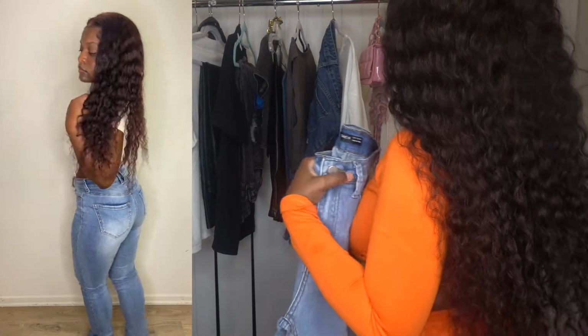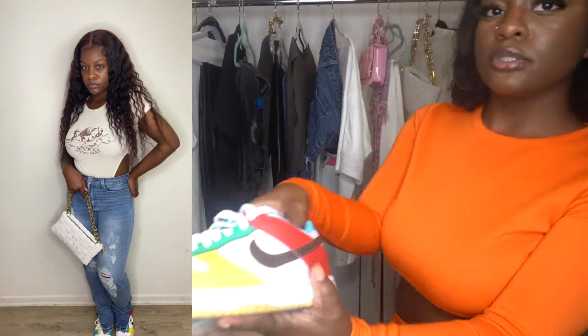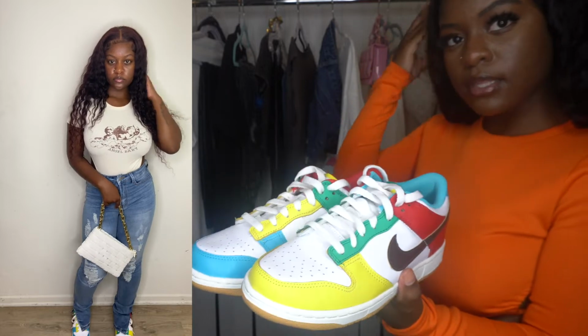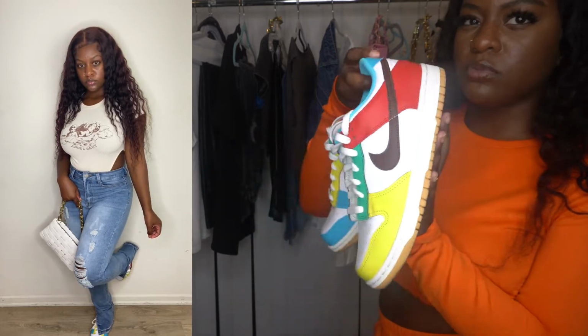So yeah, I'm pairing it with these jeans. Brown glasses again. You know. And I'll be pairing it with my Dunks once more to add a pop of color to the outfit. I think it'll be really cute. If not, I'll probably wear it with some heels or something. I don't know. But I think it'll be cute with these.